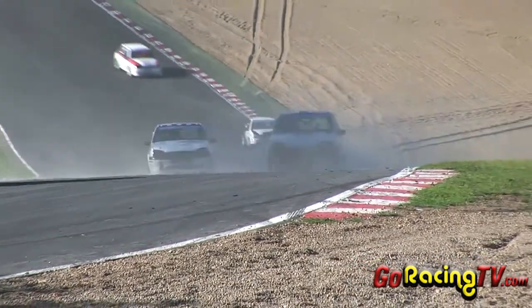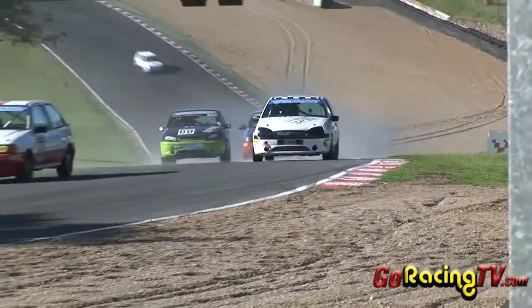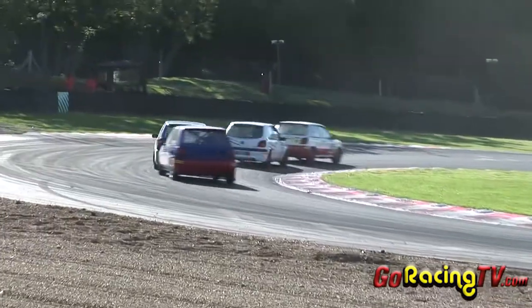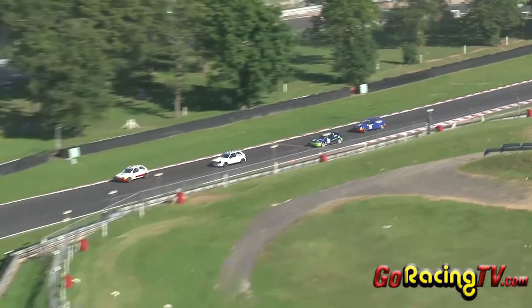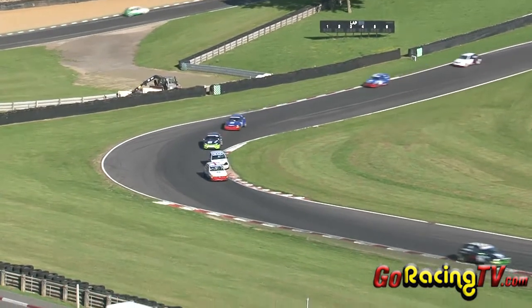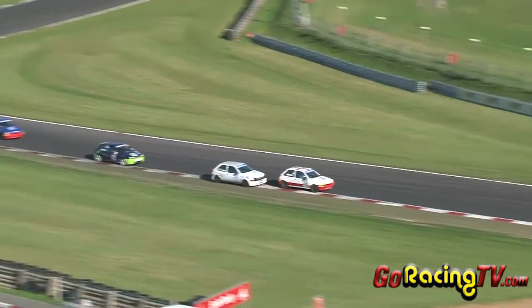And at the moment, he's having to content himself with sitting behind the Class B car. Scott Baines dives to the outside line. He's going for a sweeper into Druids, and he had a little bit of space behind him to play with there. Nik Barton still tucked in behind, and then Ed West as well. Ed joining the championship this weekend, as you heard.